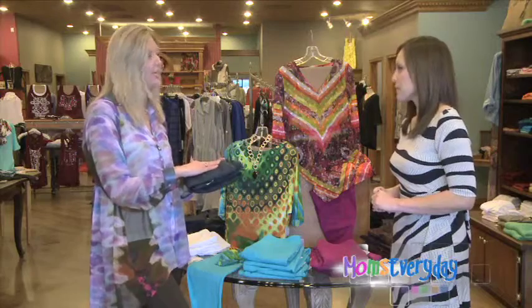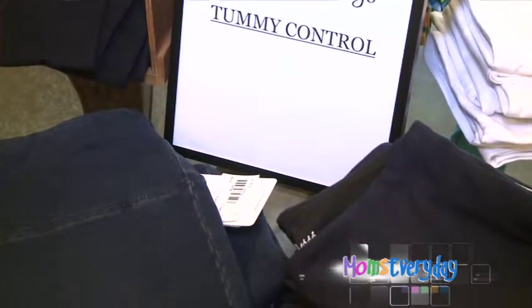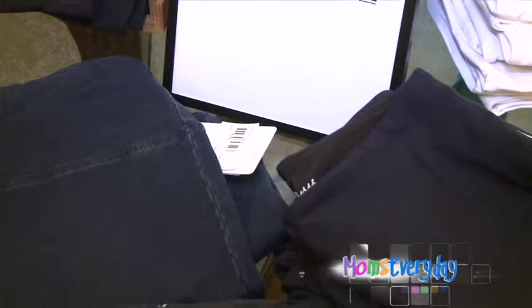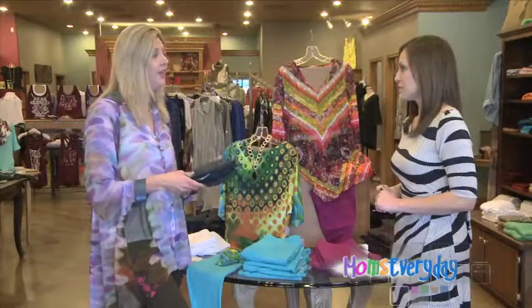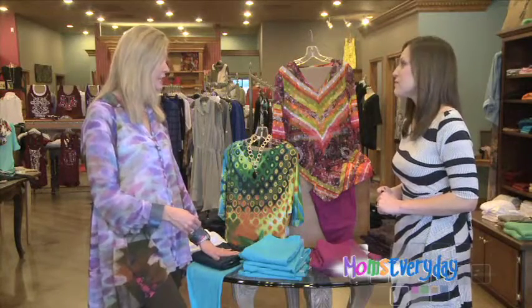So not only does it control your midsection, it makes you feel comfortable, more secure about yourself, but also it holds up. So you're not pulling on it, tugging on it. And so that's a nice feature that has been so successful about this brand.